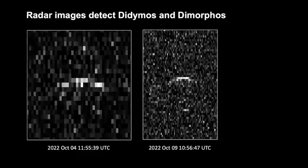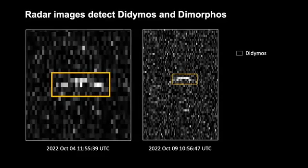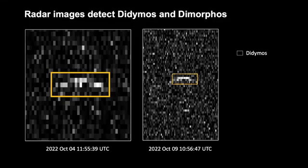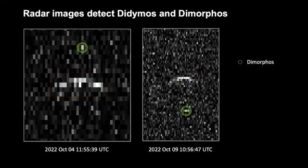I couldn't sleep. The observing run started at about 3 a.m. that night, and we had our first echo of Didymos after impact. We weren't expecting to measure the deflection that night, but the echo was off from where it should have been if there was no DART impact. And I couldn't believe my eyes.